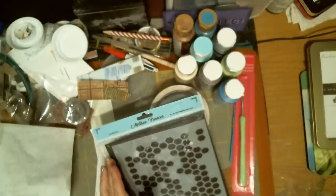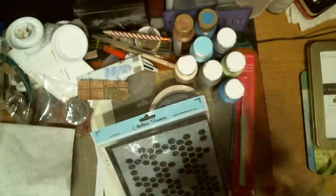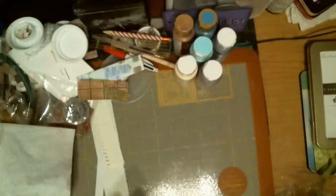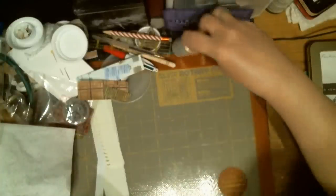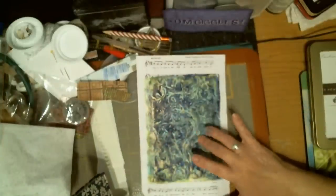Okay. Now, then, oh my giggles. And I was looking high and low, confound it. And this is apparently last week when I was showing my jelly print swap papers.